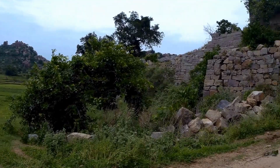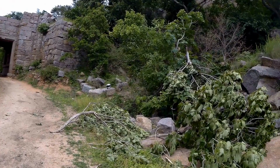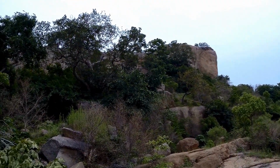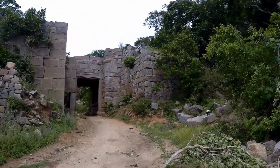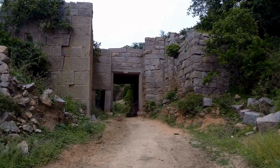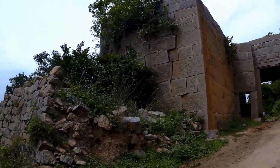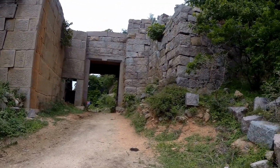This fort is located in a very remote place and is surrounded by a lot of forest cover and agricultural land, and I had a tough time navigating and reaching this place. I had to talk to the locals and ask for directions, and finally after much effort I could reach this place. So let's check out the Rachakonda Fort.